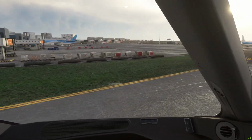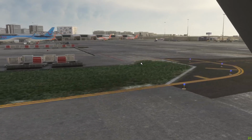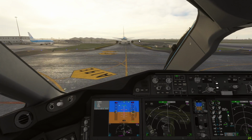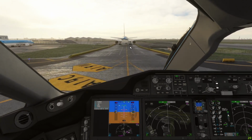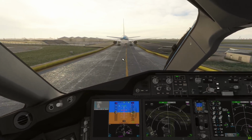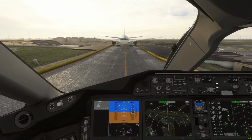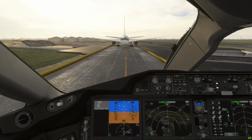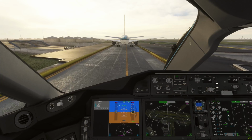It's seriously busy here. Going over the bridge here. Okay, curious, just gonna check where this 777 is heading. Victor Tango Bravo Sierra, is that Mumbai or Delhi or something? I think it's something in India.